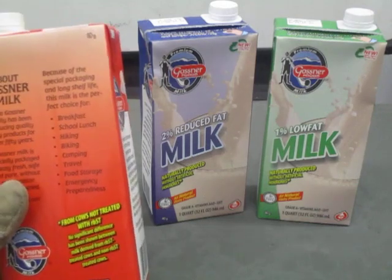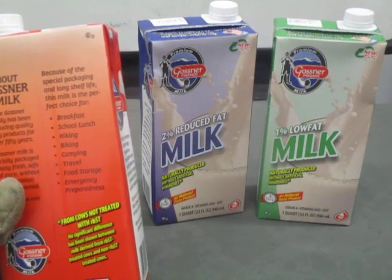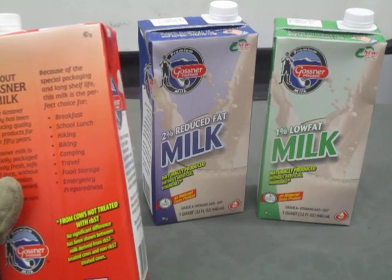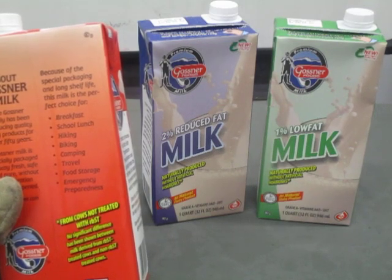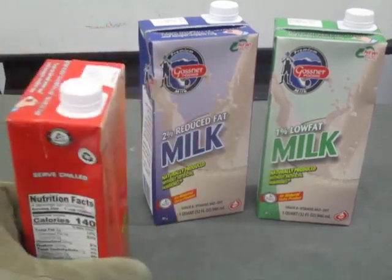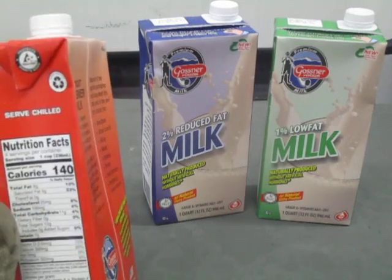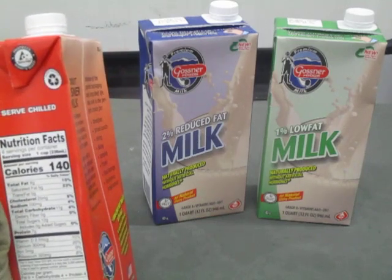With a note here from cows not treated with RBST, no significant difference has been shown between milk derived from RBST treated cows and non-RBST treated cows. Each one of these large packages is 4 servings, 140 calories a serving.